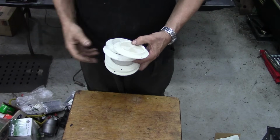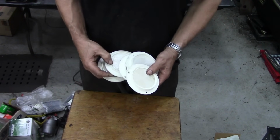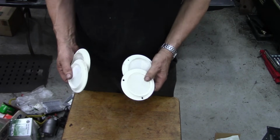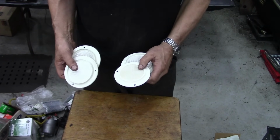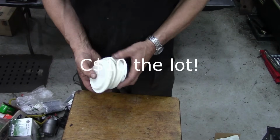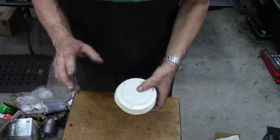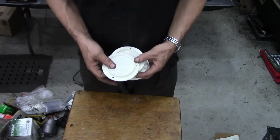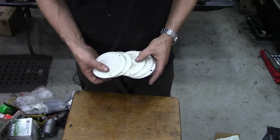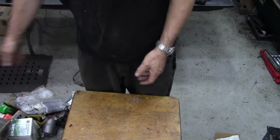Let me know. These things here are reflectors, white reflectors, military ones. They're all pretty good and pretty tidy. I don't know what they were for, maybe side markers or something like that. I've got 5 of them. $10 for the lot. What good are they? Well, I thought they're good for putting on your gate posts, white reflectors so you can see them at night. Get your hand in your pocket, you'll think they're worth it.